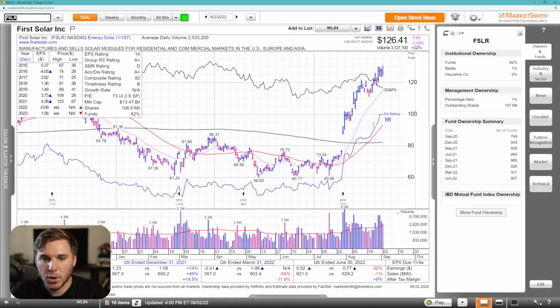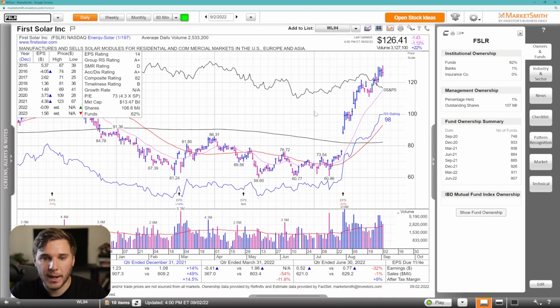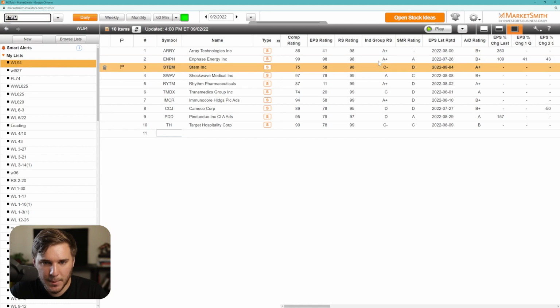This has been super strong, holding that 21 EMA and even the 10-day simple, I believe, during this market correction. You can see the relative strength line is pretty much going straight up, and going over to a weekly, you can see that this is right near all-time highs. So definitely another name to watch. And if this does pull back to its 21 EMA, I'll be watching it pretty closely, especially if the pullback is on lighter volume.